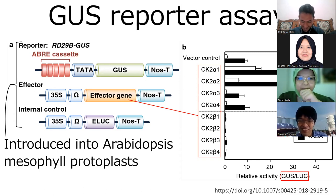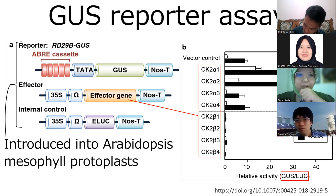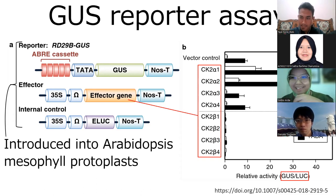Yes, please. Just to clarify the second question, to confirm my understanding here. The effector genes affect the promoter region, and then the effect of the effector genes on the particular promoter, in this case the RD29B or the ABRE cassette, is reported by the signal of GUS. So your question was whether the effector gene is specific for GUS, but the explanation from Tsugama sensei is that the effector genes affect the promoters controlling the reporter gene expression, in this case GUS.